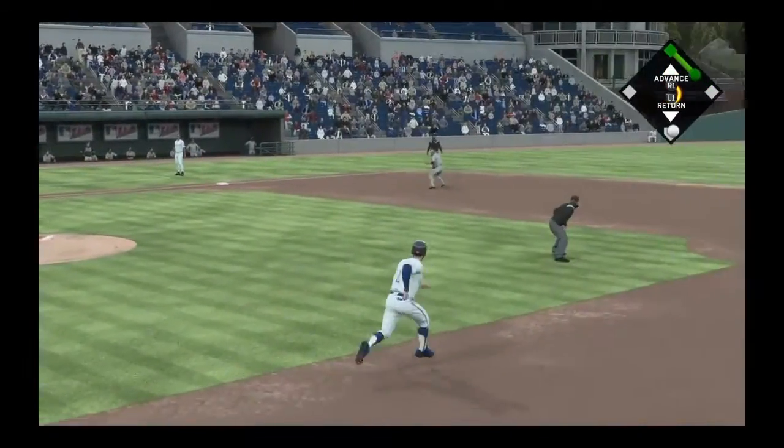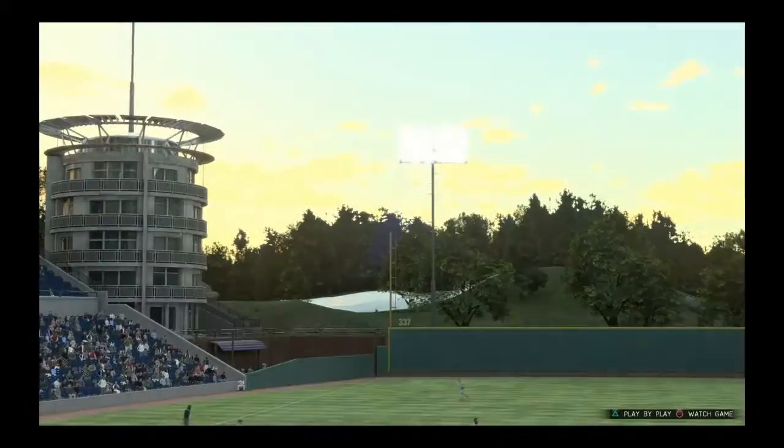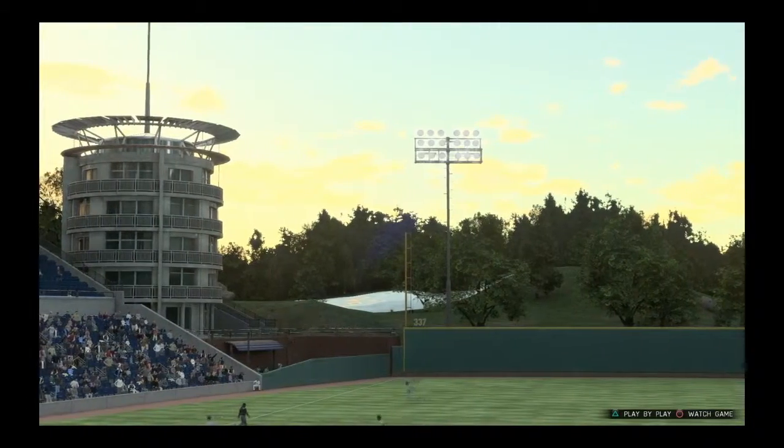Hot shot to third. He's got it. On to second for the force out, and the side is retired. A run on 2 hits, and they leave 1. We'll go on to the top of inning number 2.